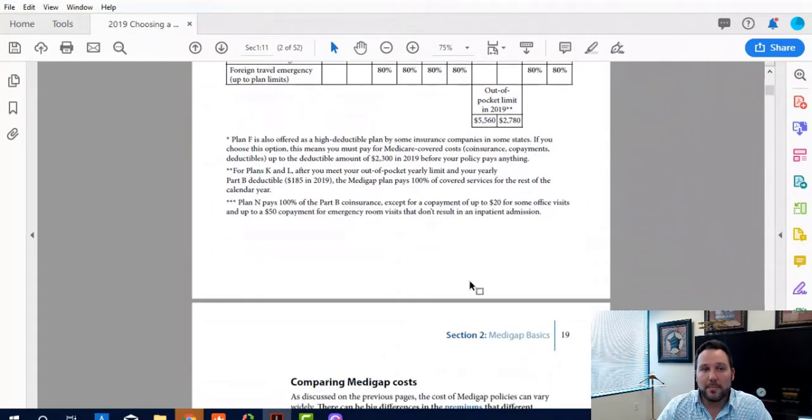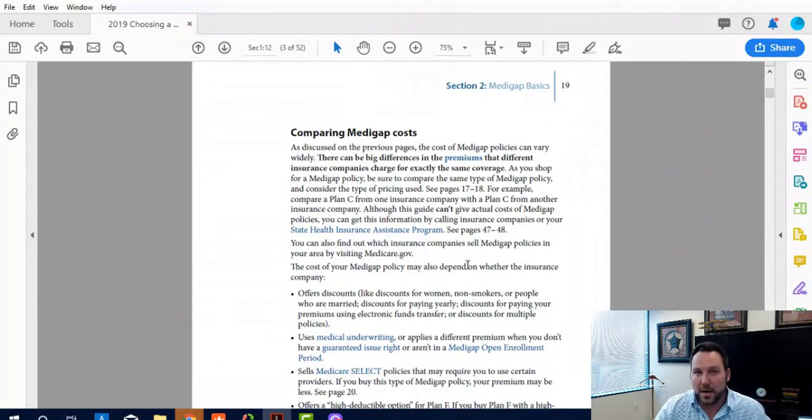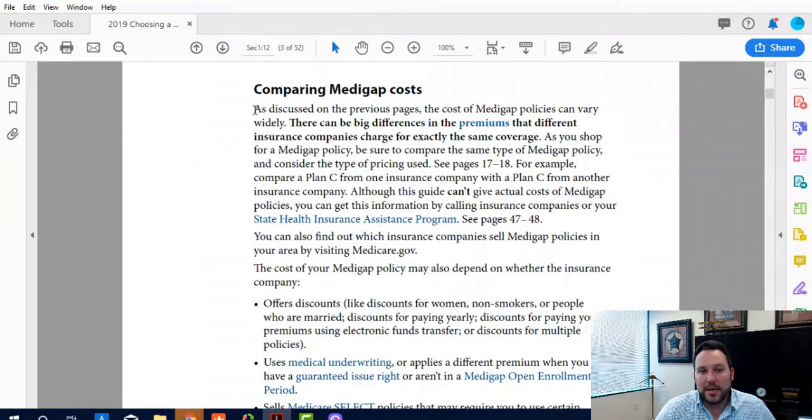So just to prove this point, if we go down to page 19 in this Medigap Buyer's Guide, again, this is published by Medicare itself. Right here at the top of page 19, it says, as discussed on previous pages, the cost of Medigap policies, Medigap is another term for Medicare Supplement policies, can vary widely. There can be a big difference in the premiums that different insurance companies charge for exactly the same coverage. So that's it right there. Medicare is trying to explain that there can be big differences in what insurance companies charge for the exact same coverage. So unlike a whole lot of other types of insurance that are different and more complicated, Medicare supplement plans are very easy. There's no reason to overpay for a Medicare supplement plan.